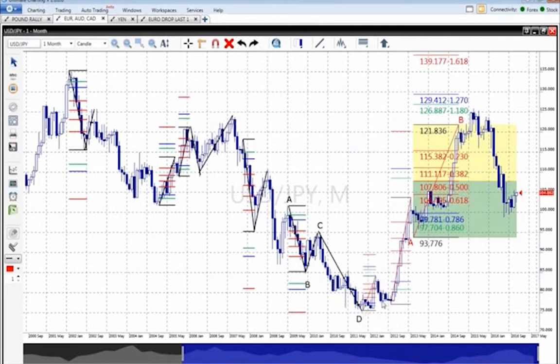This is A, B, C, blue to blue, D. Hey, look at that. It works. I know, right? What's this one? A, B, retracement, red. Where's it going? Red. Amazing, right? It works. So this is the current sequence on the yen.